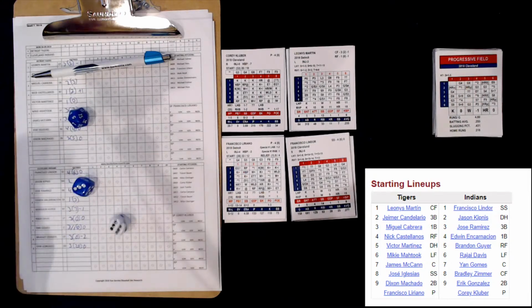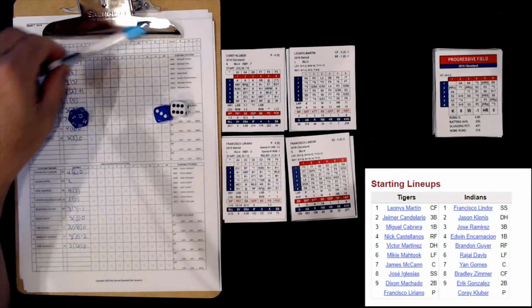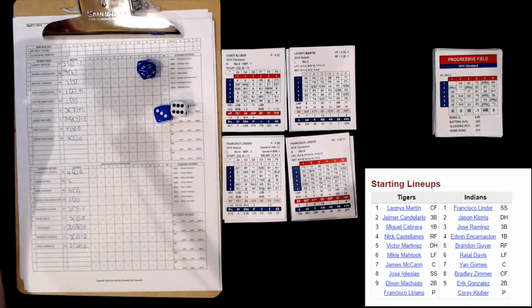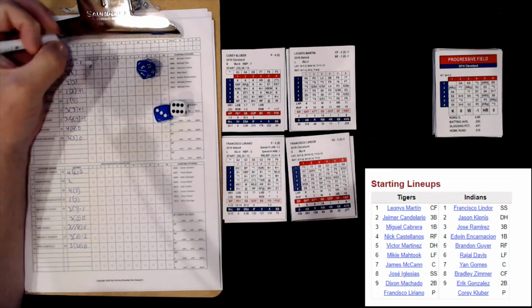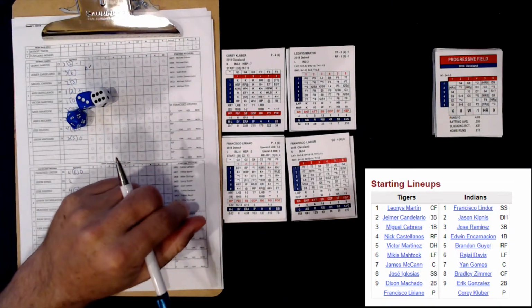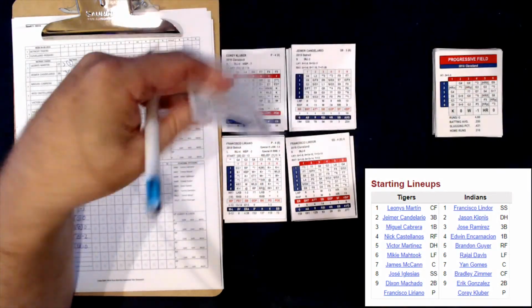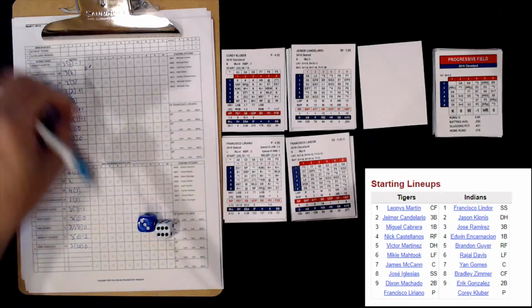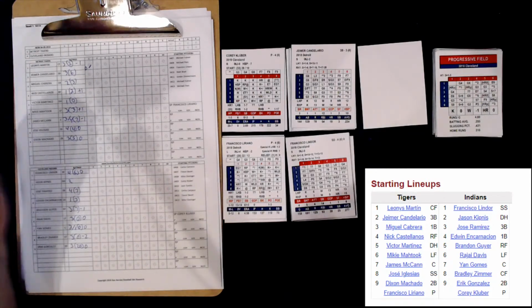Here we go. It's a 3-6 against the lefties, a walk plus, and that's going to be a walk to Martin. The walk. And his attempt to go is a 3, no adjustments. So 1, 2, or 3. It's a 10, so nothing going on there.